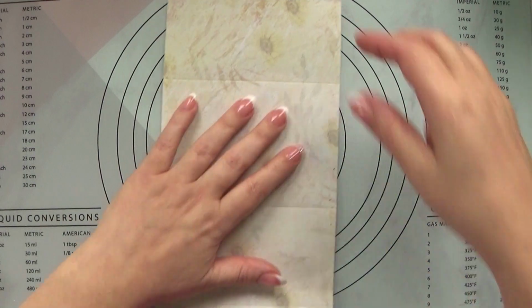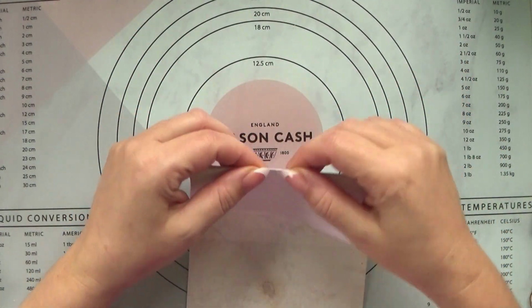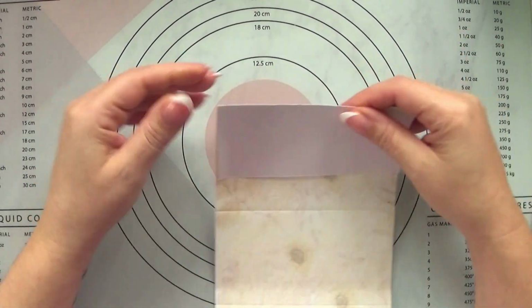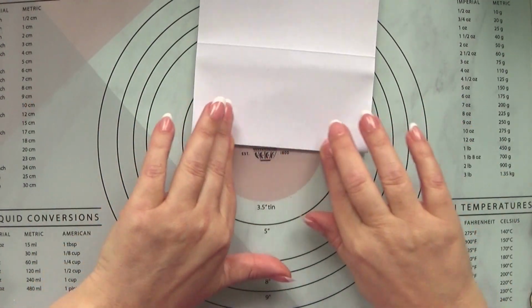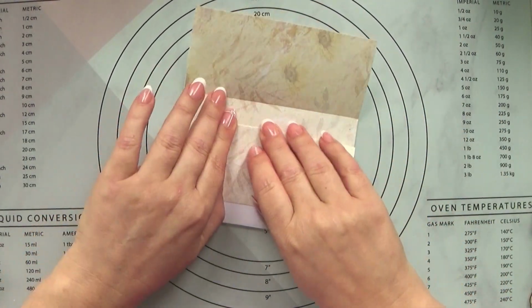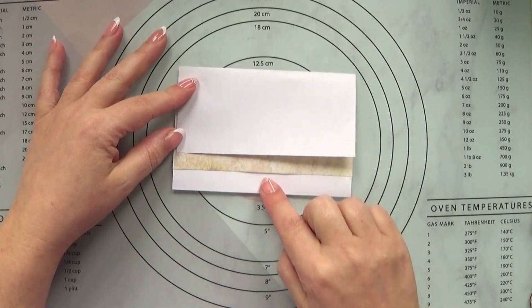So for the folding, we need to fold this one down. Or sorry, yeah, for the folding, I thought I said scoring there. And we need to fold this one up, and then this one folds back down like so. So that is what we have at the moment. You can see our little waterfall edges.